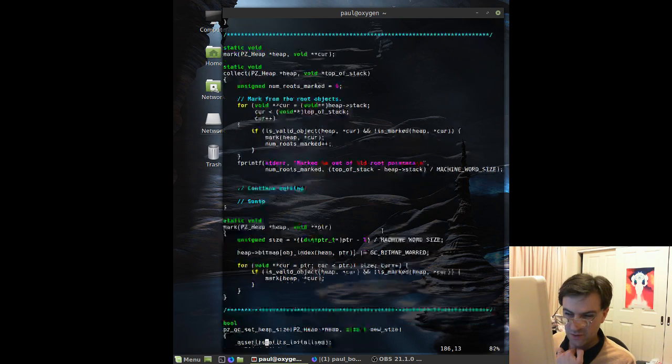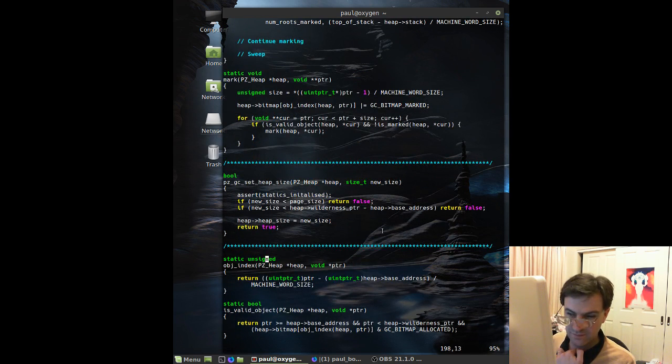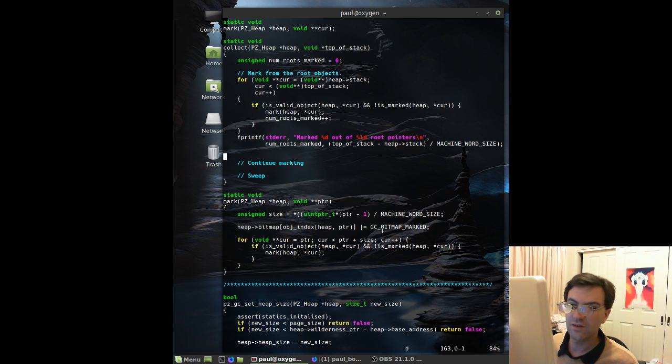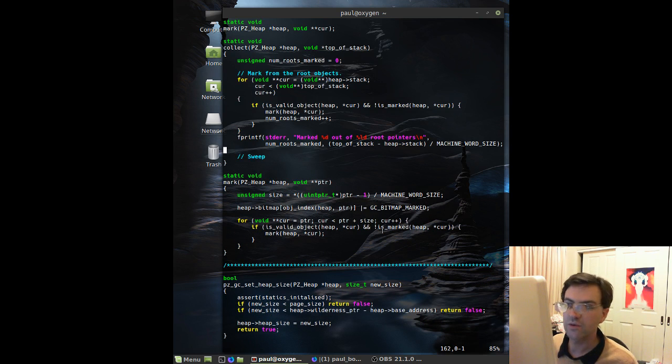So we've got valid object marking. That should be it for the marking. I mean, it terminates, so there's that. Well, now the marking's done, which means we're up to doing the sweeping, which I'm going to leave.